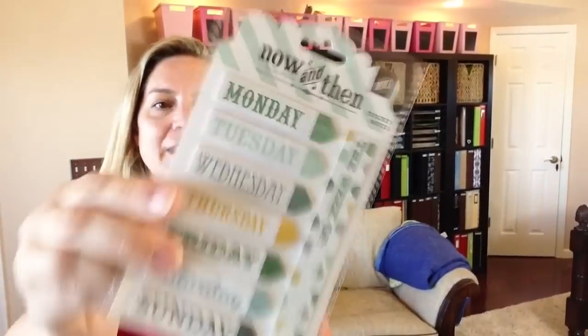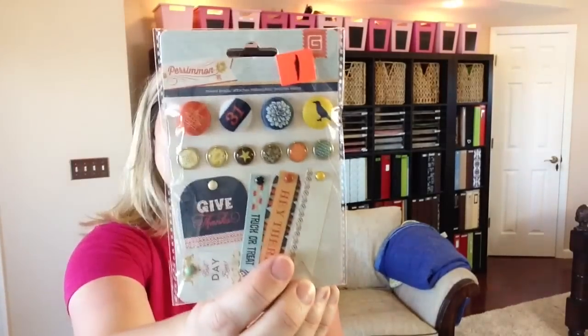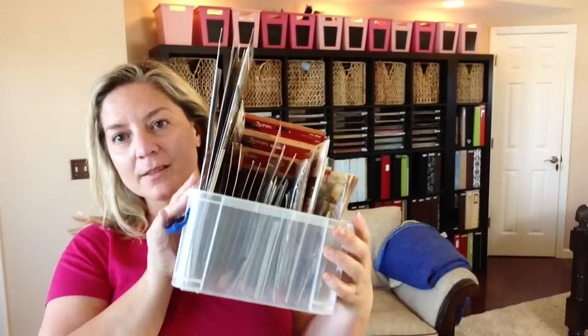Okay, back. Days of the week. That was $1. That's also My Mind's Eye. And then more of that persimmon. So see, I got a bunch of different things from that persimmon line, and even if I just put them in here, it's pretty easy to get them all mixed up. This is also basic gray. That's called, I don't know what line that's from. Capture, I guess.